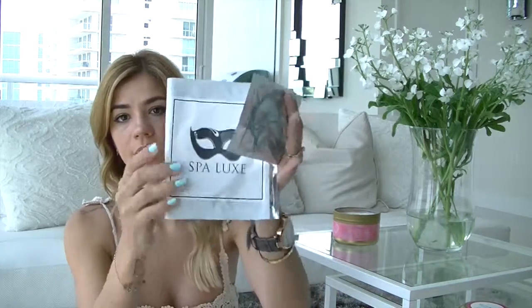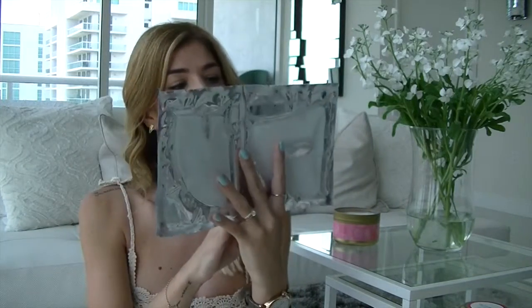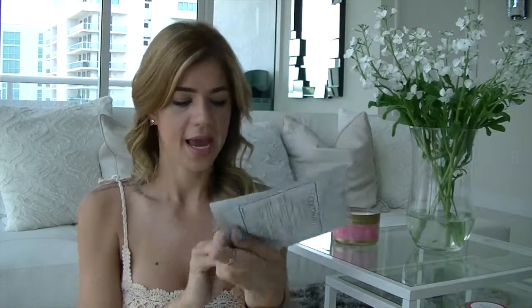So I received these masks and eye mask from a brand called Spot Luxe, and here it is. This is the coconut collagen mask, and it's 2 pieces. You peel it off and put the top piece here, and then the bottom. I think you're supposed to leave it on for 15 to 20 minutes. And it's paraben free, alcohol free, fragrance free. So I'm very excited to try this.